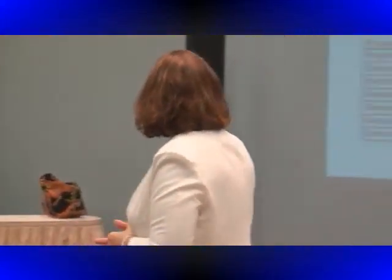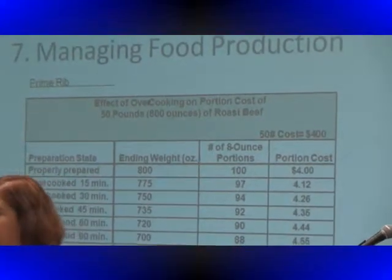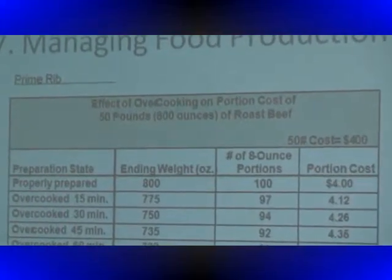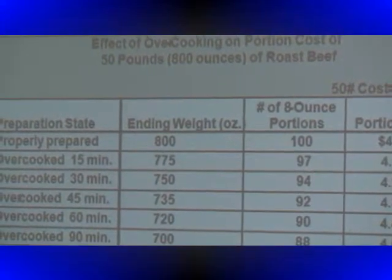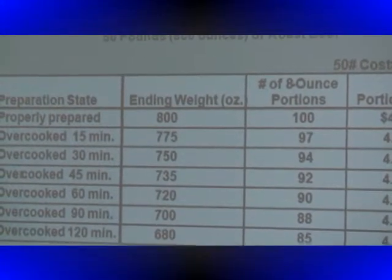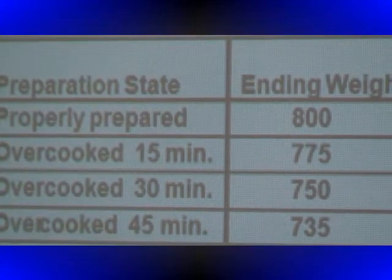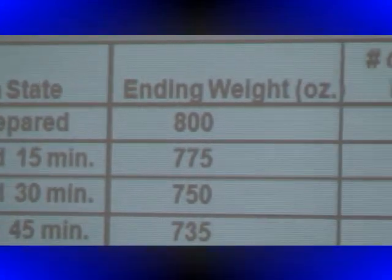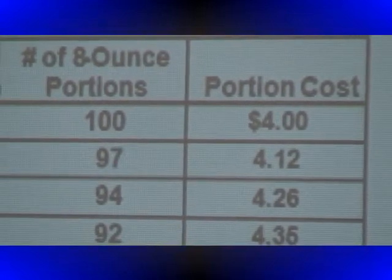And of course, increased cooking time or temperature can cause product shrinkage, increasing the portion cost. And here is a chart. I think you can see it better on your handout. But if we have 800 ounces of roast beef that's properly prepared, we can get 108-ounce portions out of that, and our portion cost is $4. If we overcook it just by 15 minutes, we lose 25 ounces. We only have 97 portions now, and our food cost just went up to $4.12.